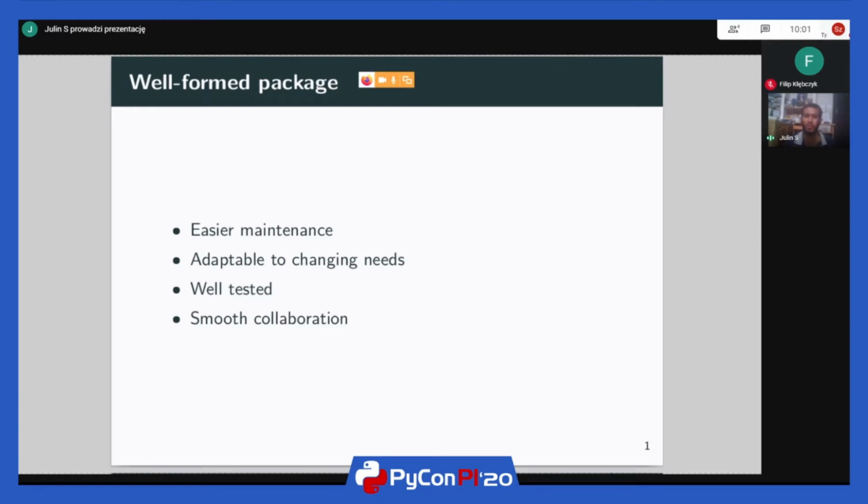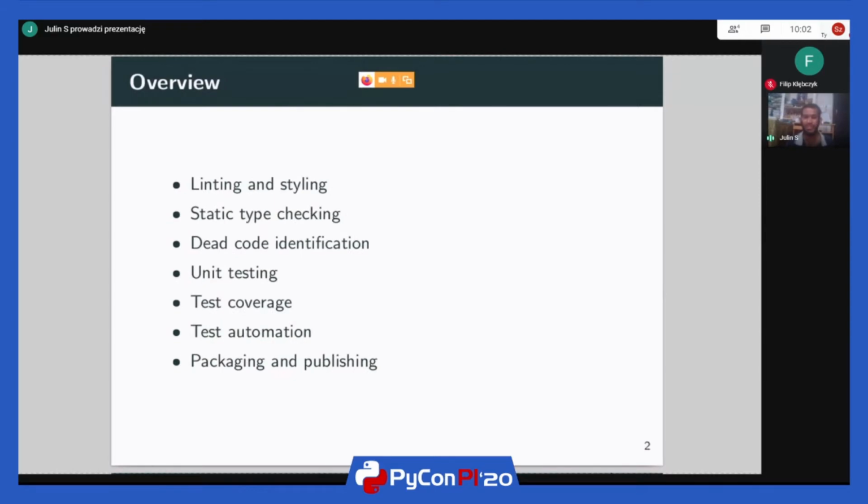So what can we do to make our package well formed? Well, sufficient documentation so users know what's going on, and the developers themselves will be helped by it a lot. And a well-written test can help, along with some other related stuff. So let's take a closer look, shall we? This is what I had in mind for this session, starting from linting and styling, through testing, all the way to packaging and publishing.